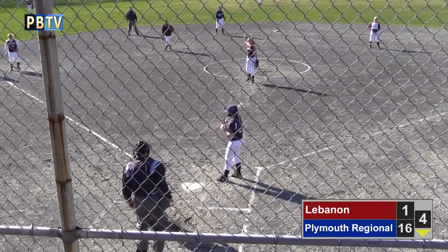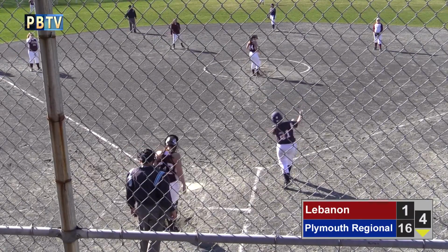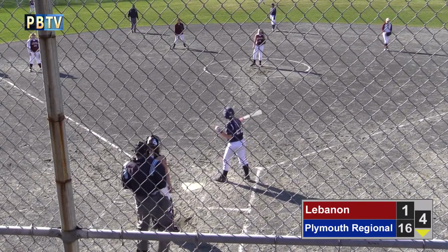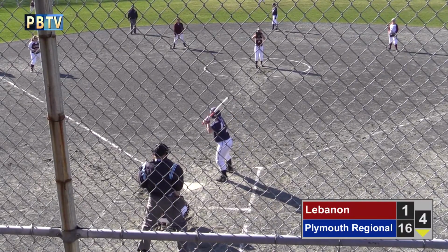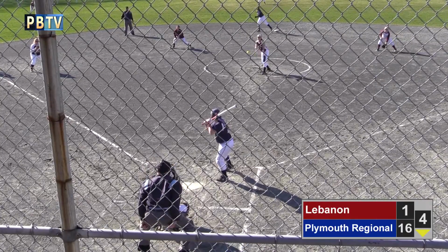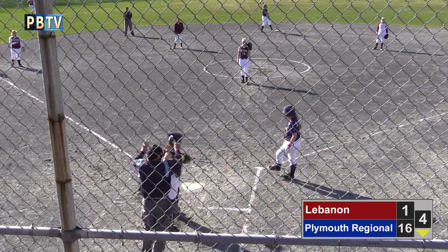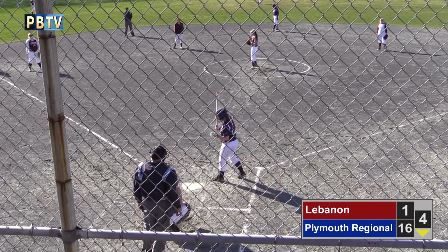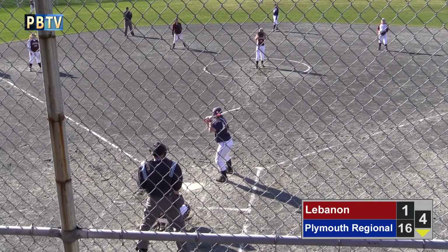Aubrey Jocelyn up to bat. Bases loaded with 1 out, bottom of the 4th. You know, if you have one time to look pretty cool, it's right now. If she hit a grand slam right now, she may be the coolest women's softball player in Plymouth right now. So pitches for a ball.